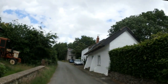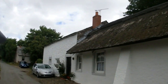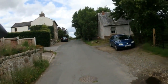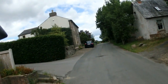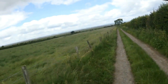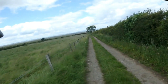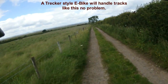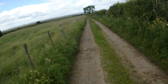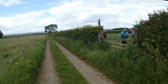Oh, it's thatched as well. Look at that, reed thatched from the marshes. Oh, it's nice, isn't it? Isn't that wonderful? Beautiful. Hello there.